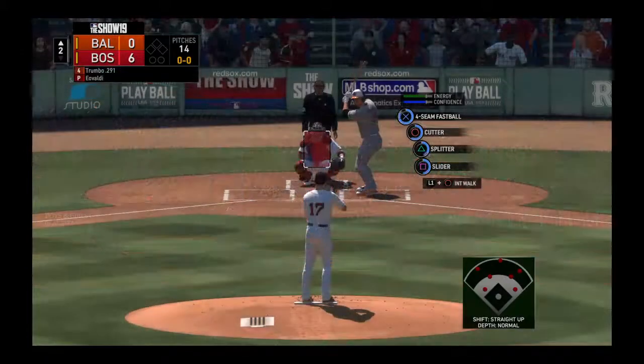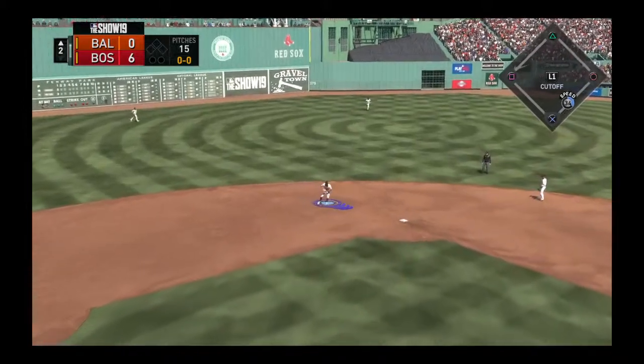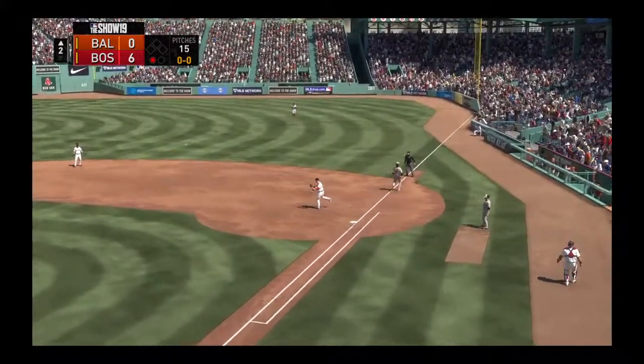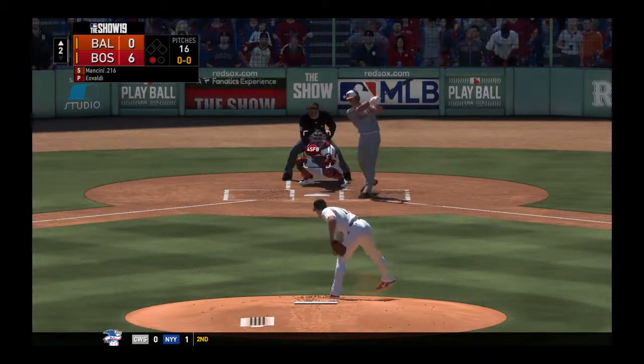Here's Mark Trumbo now. He starts the inning, and Dan, they're down 6 in the early going, so what do they need to do to claw back into this thing? Well, first of all, Matt, I think they need to start to get some base runners. It's hard to be patient when you're down by 6, but base runners are the key to getting back into this one. The left fielder, Trey Mancini.